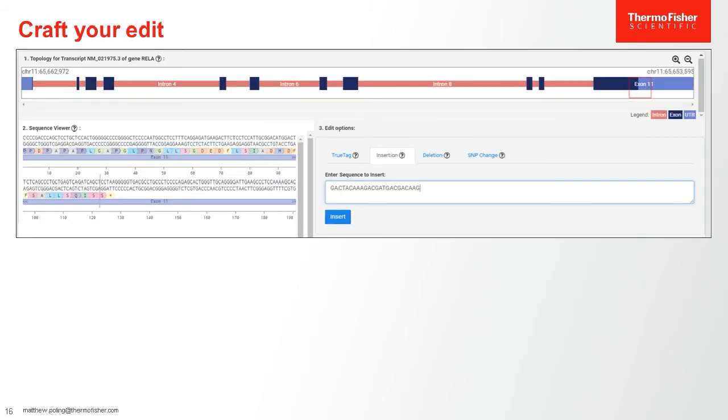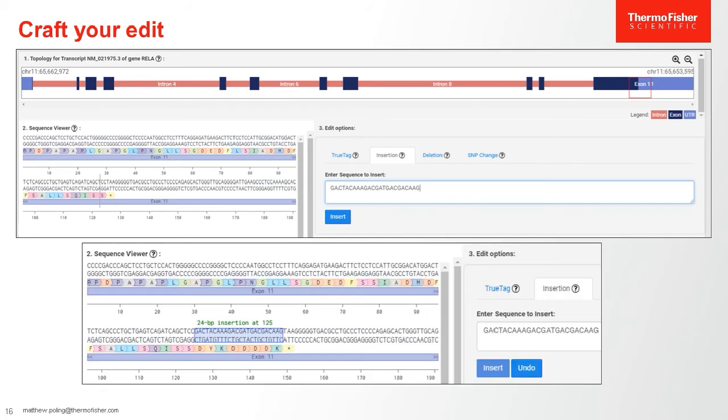When we select that first variant and bring it up, we now see a topology of the REL-A gene across the genome. We can see the exons, we can see the introns, we can distinguish between protein coding regions and non-protein coding regions. For this example, we're focused on the C-terminus of the REL-A gene right before the stop codon. And what we're going to be doing here is an insertion of a 24 base pair sequence. When we do that, we can see the tool refreshing and showing the insertion of that DNA into the genome that would be accomplished with these particular tools.